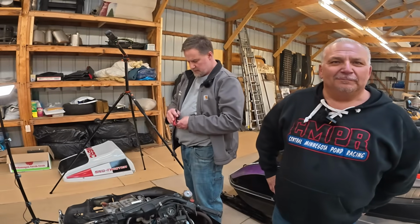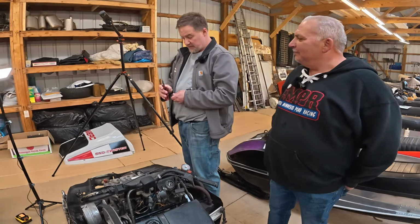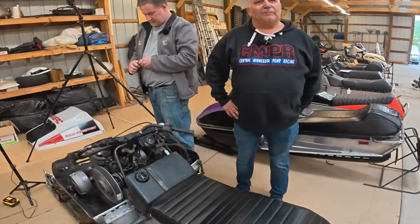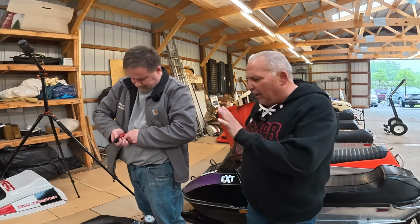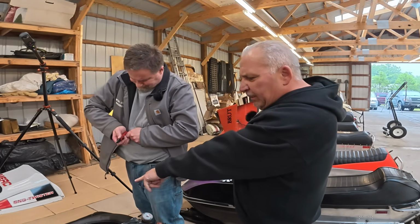We're on the last sled. Tim's checking for spark. You can see he's closing up the gaps, and we're going to see if we can make this, what is this, a 250 liquid snow twister, run. 1976 250 liquid, unrestored. As you can see, somebody's played with the headlight.